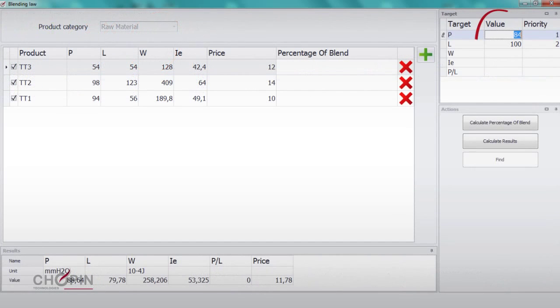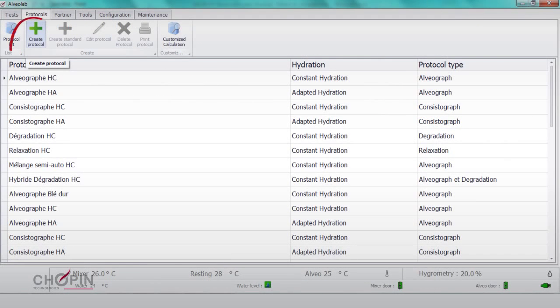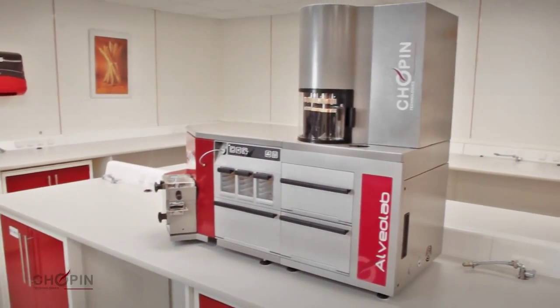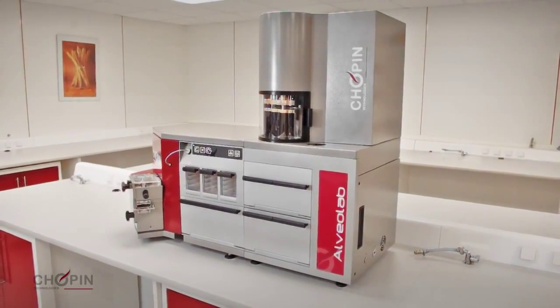Finally, the Improver's Guide helps the user to choose the most suitable additive to reach specific target Alveograph values. Additionally, customized testing protocols can be developed by varying, for example, the intensity and duration of mixing. Using the Alveolab, it's now possible to increase the number of tests carried out daily, thus optimizing the return on investment.